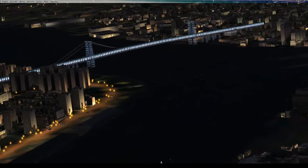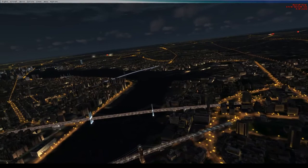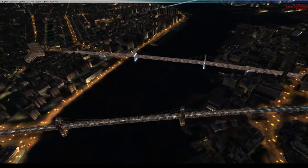The next bridge is the Manhattan Bridge, and that goes from downtown Brooklyn to Chinatown. That building over there is called Confucius Plaza in Chinatown.